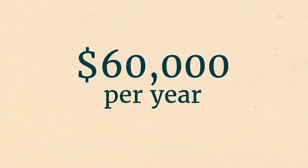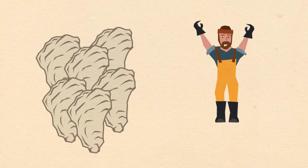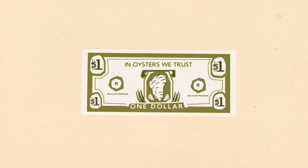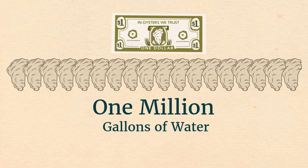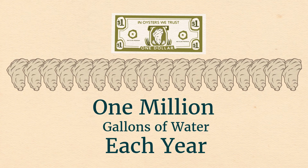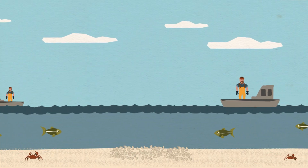The best part is, our program only costs $60,000 per year to run, meaning your donations can have a tremendous impact on reviving our oyster reefs and cleaning the bay. Every dollar you donate creates enough oysters to clean over 1 million gallons of water each year. You can help clean the bay and revive the oyster reefs in our area.